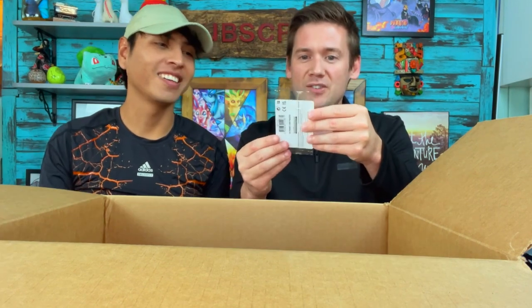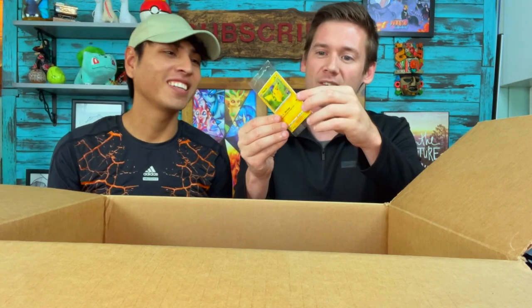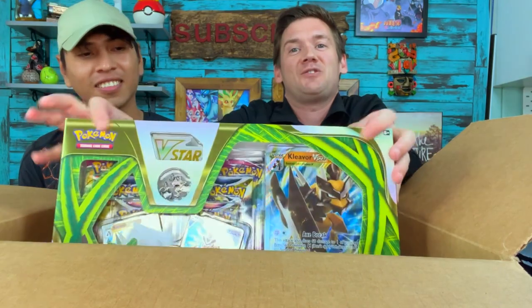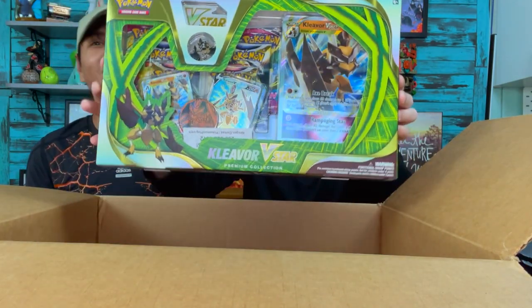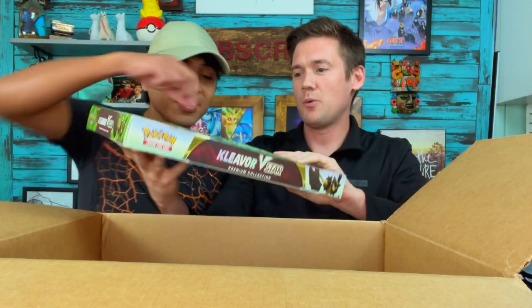Okay, so we got this card already. Yes, this is a promo card. Yeah, it's our Pikachu promo card. It's got the guy with the backwards cap. We got him right up over there above Diego. All right. This one's big. Oh my god, this thing is huge. Cleaver V-Star. What do we got in here?